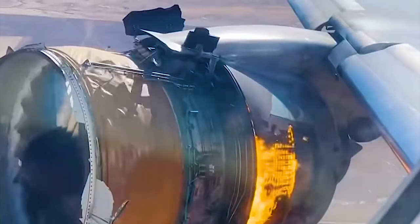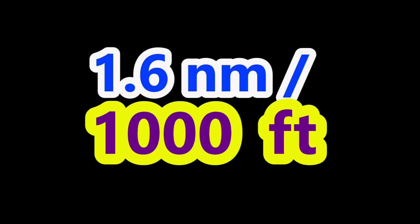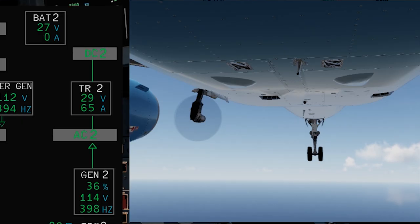If relight cannot be attempted, perhaps because of damage or lack of fuel, then we might have to perform a forced landing or ditching procedure. For forced landing, your descent slope is 1.6 nautical miles per 1000 feet, which is 600 feet per nautical mile. This is with config 2 and gear down. Maintain above 140 knots for your ram air turbine to function.